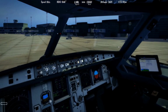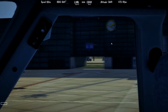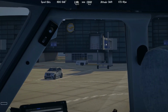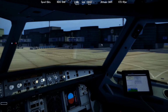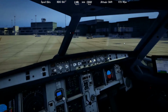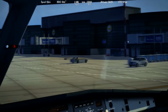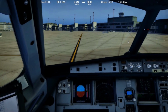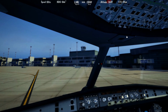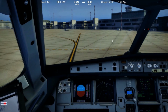Let's see. You are Alpha 38, Alpha 36, you should be 34. Yep, you should be 32. That's 30 over there. Right, taxi light goes off, nav light goes off, and we'll taxi into the stand.